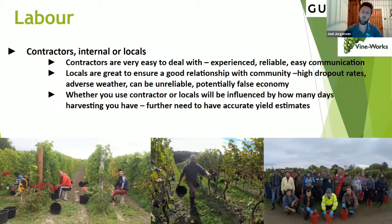commercial vineyards that do solely rely on locals at harvest. I think it's for a number of reasons. It is great where you can have a really great relationship with your community, and it's good for PR. And certainly somebody who's helped pick a bunch of grapes is far more likely to buy one of those bottles afterwards. So that's great. But of course, when you have adverse weather conditions or heavy rains, they can be a little bit unreliable. And once you give them that lovely harvest lunch and a bottle of wine, they're unlikely to go back into the field. So it potentially could be a bit of a false economy.